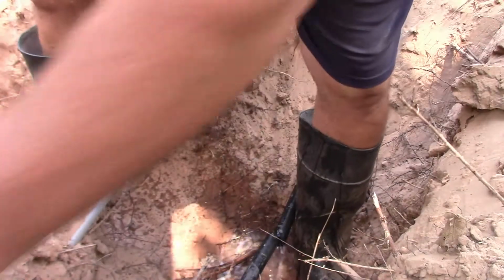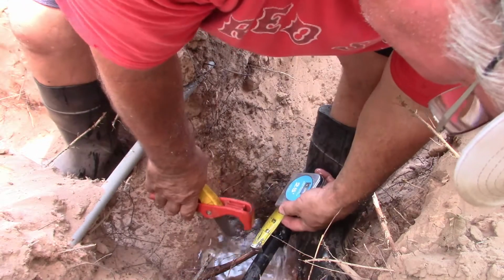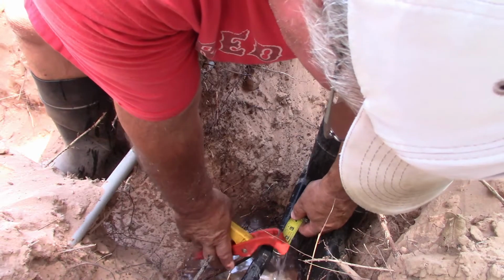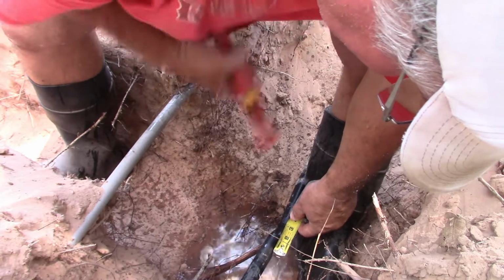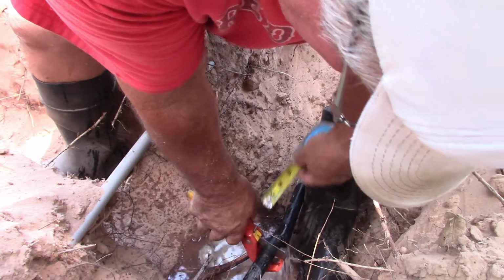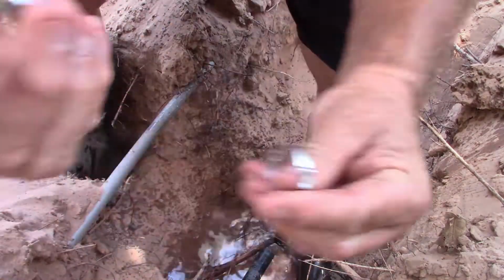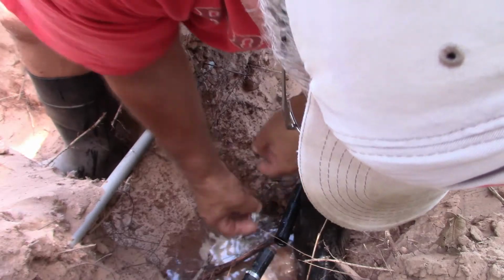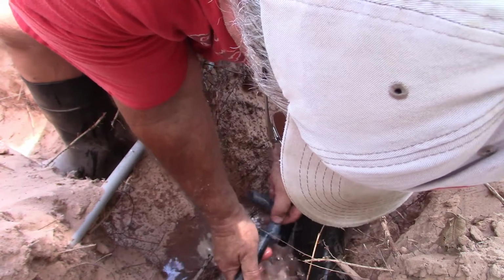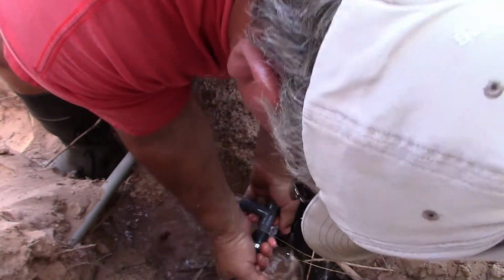Alright, we're cut there. Now I'm going to measure 1.5 inches. That should be about right. Okay, that's out of there. Now what you have to do on each one of these is put that fitting back, that clamp. When we get that clamp in there, we're going to wiggle that in here.